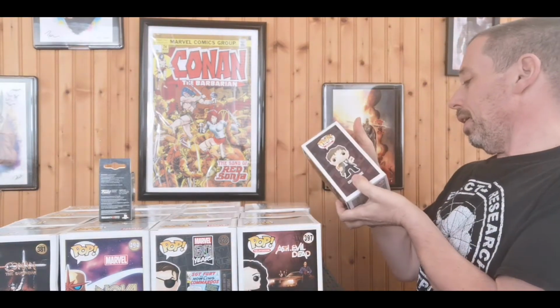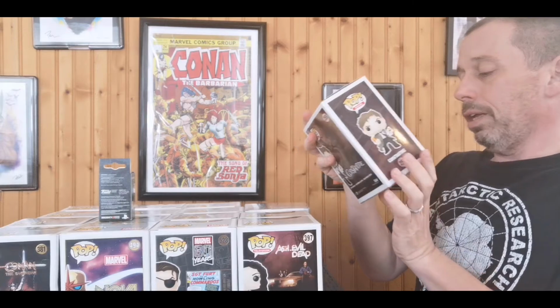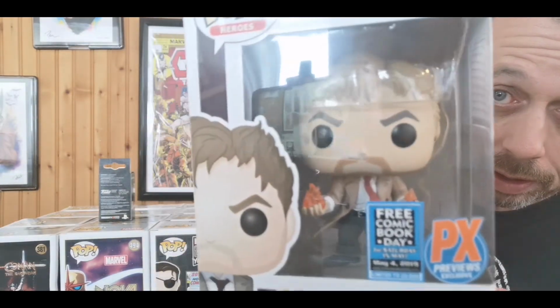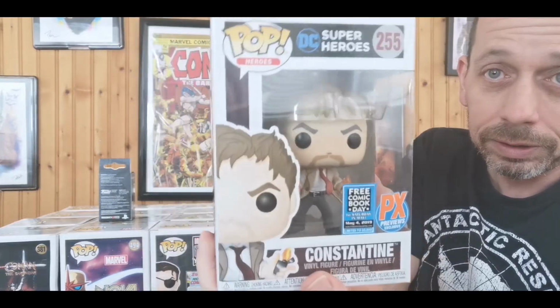And this is a Free Comic Book Day PX Previews exclusive for 2019. And this was John Constantine. And that's just a great pop. I remember when this came out, I got one for me, one for my buddy who's a big John Constantine fan. And just a great pop.